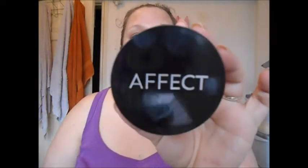The next item is this. So this is the Effect Transparent Loose Rice Powder with a matte effect. So move over banana powder. There's a new celebrity on the scene. Banana powder and me, I can only use banana powder in the summer and I have to use it very lightly because otherwise I end up with a yellow face.